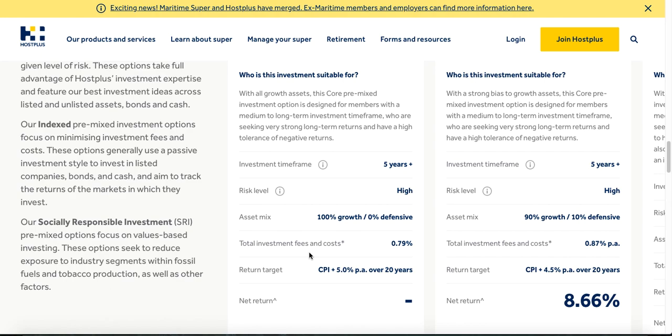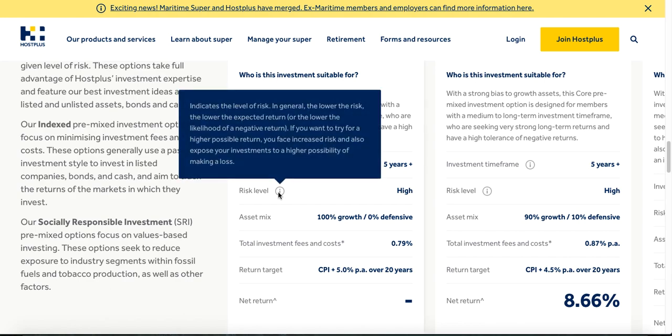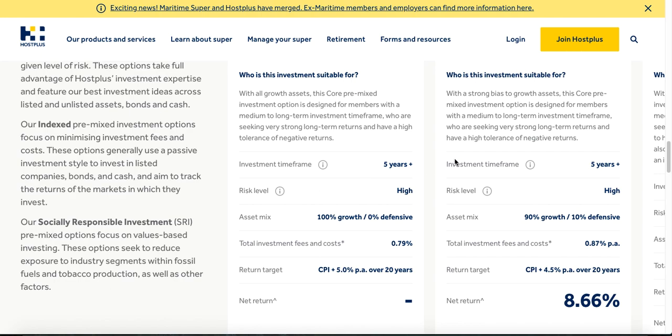So again, we went through this in the last couple of videos. We've also just quickly touched on it when we went to Investopedia. The investment fee is a percentage basis of what you've invested. So hypothetically, you've invested $100,000 and you've got a 0.79% investment fee. That means $790 per annum is going towards the cost of the fund.